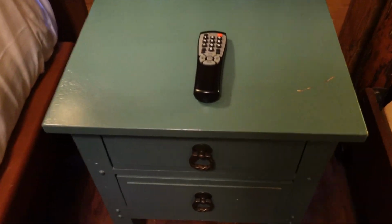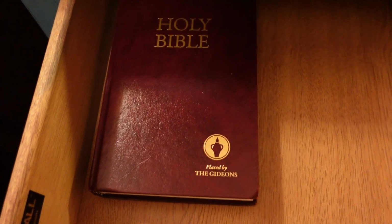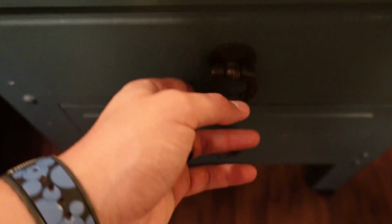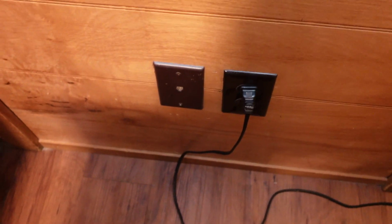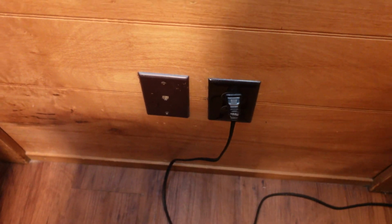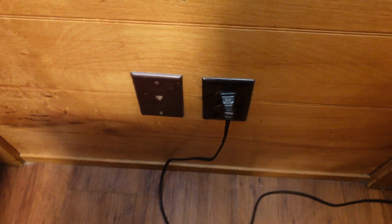You can find the TV for your remote over here. Let's see if there's anything in there. Oh, the Gideons have arrived. They've been here. And let's see if there's anything down here. Nothing. Actually, I want to show you guys too, there's only one outlet. So if you like USB ports, this is not for you. You know, this is the rough and tough wilderness. You only get AC ports here.